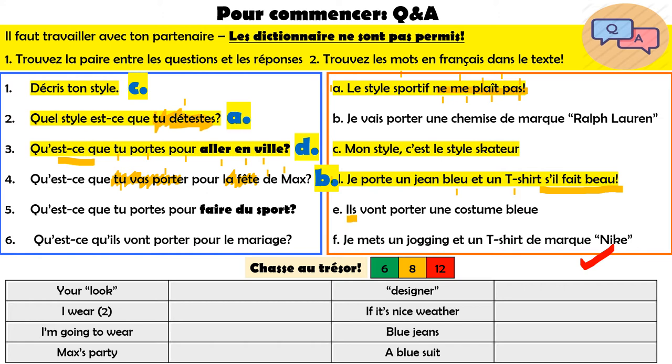Okay, so E and F are left. Which one of these is the most sporty? It's gotta be: je mets ton jogging et un t-shirt de marque Nike. Voilà. Et finalement, qu'est-ce qu'ils vont porter pour le mariage?